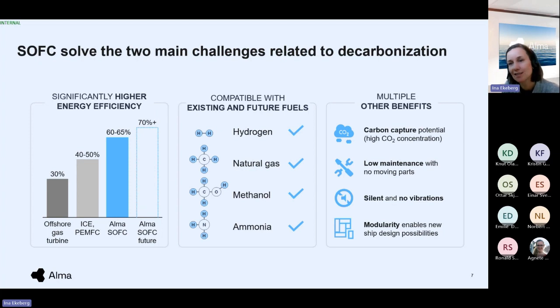And this is what makes it a deep sea solution, because in deep sea, you need fuels with high energy density, like LNG, methanol, and ammonia. And for oil and gas, well, natural gas is the most relevant fuel, right? Because that allows offshore installations to be self-supplied with power, while significantly cutting or potentially also eliminating emissions.